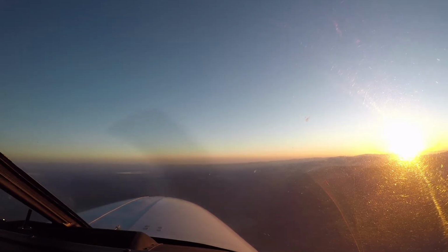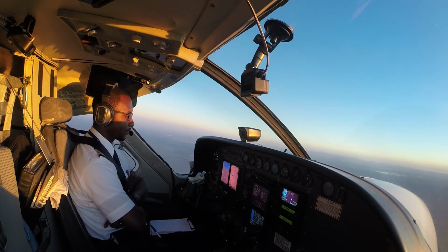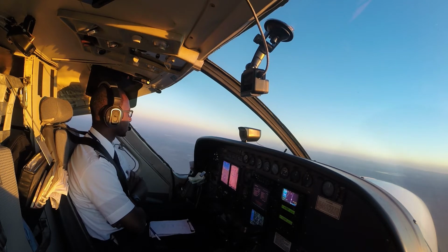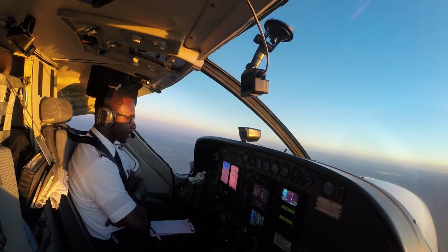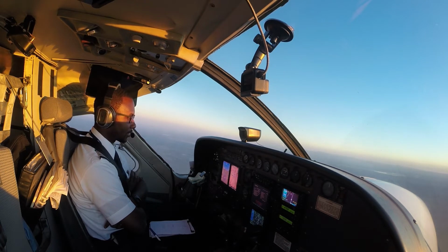Alright, we're level now at 11,000. Just accelerating up to cruise speed now. And we're about 50 minutes away from Ontario. The restricted area over Edwards is active tonight, so we probably won't be getting that shortcut, but we'll try and make our way around it.